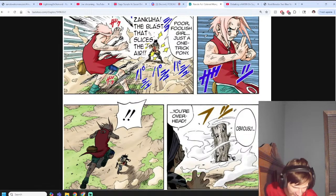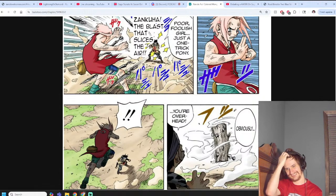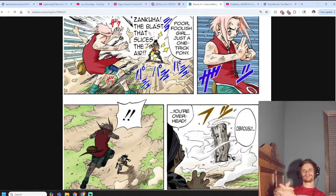Yep, so she grabs the log, fitting it in her pocket, and then perception blitzes her in grabbing the log. She then perception blitzes her in activating transformation jutsu.